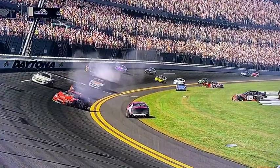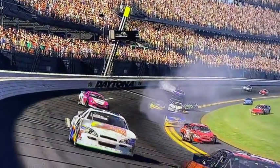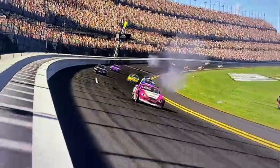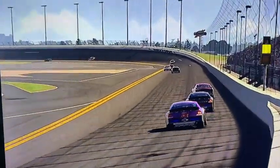Let's go back. Wow. Field trying to get through there. You'll see there's Coffee in the 75 easing his way through. There's his teammate Lauren Jones. Looks like they're going to make it through this first one unscathed.